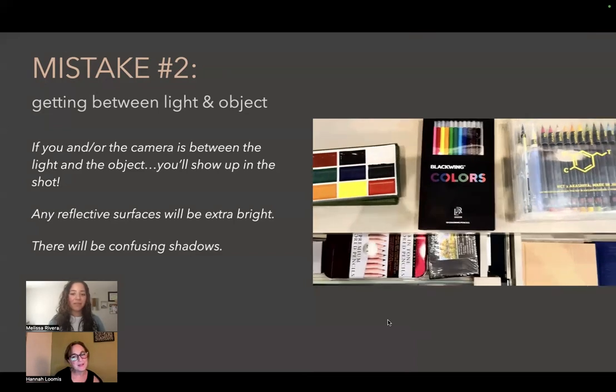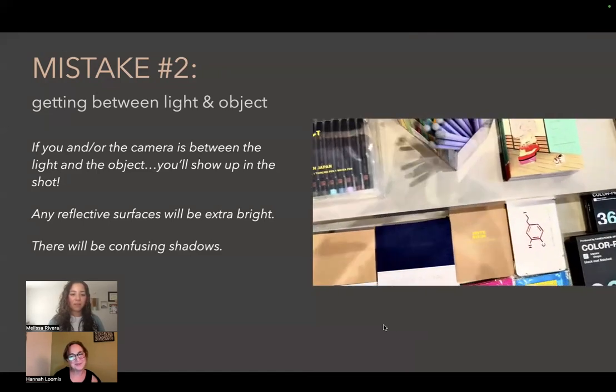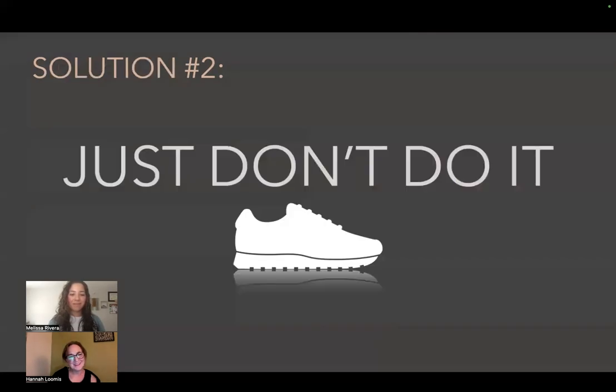So there, again, you can see my hands. So the solution to this is just don't do it.